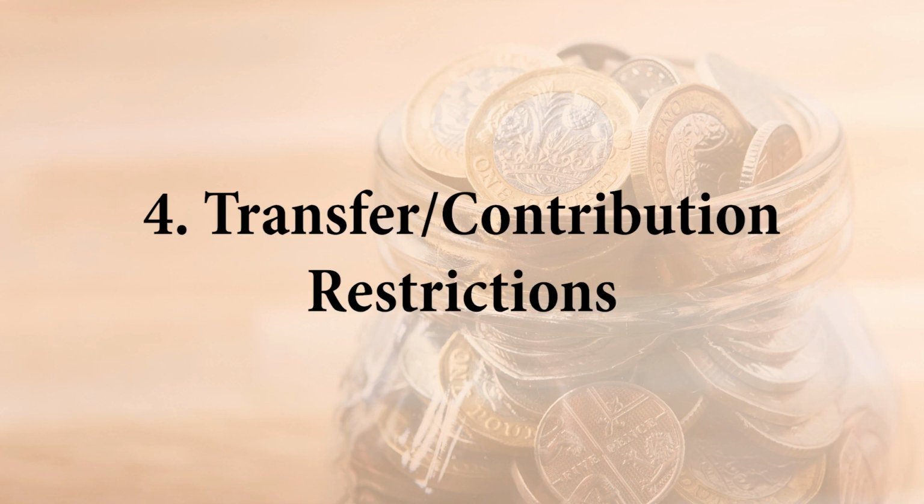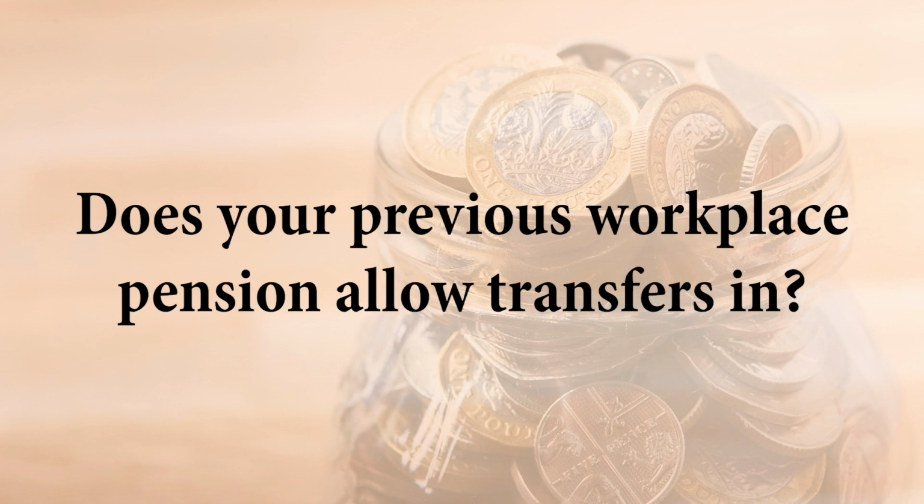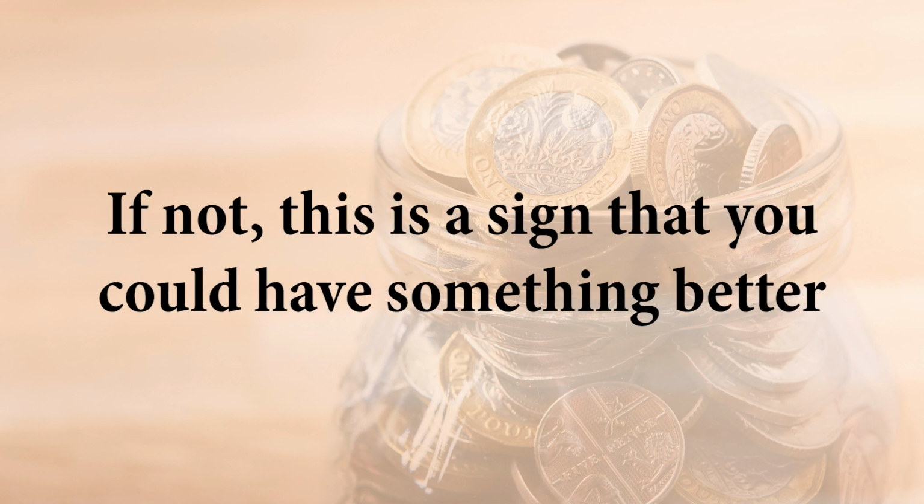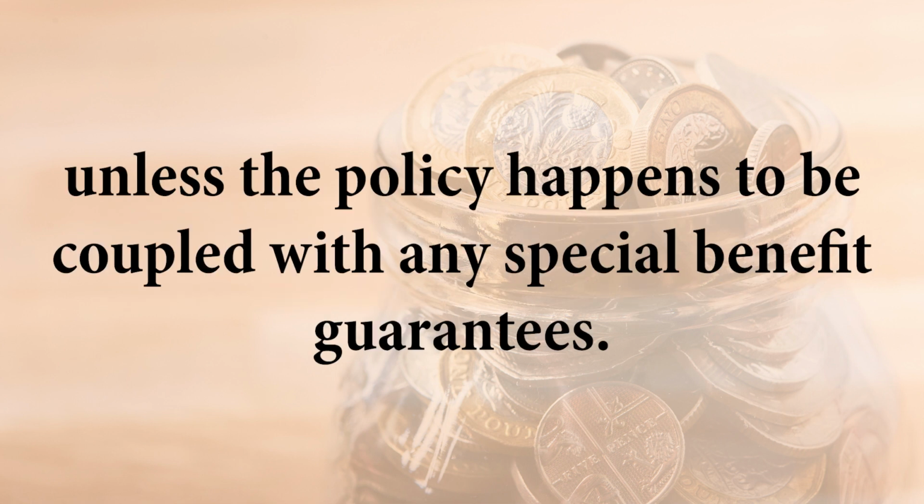Transfer or contribution restrictions, number 4. Does your previous workplace pension allow transfers in? Does it allow you to make new contributions? If not, this is a sign that you could have something better unless the policy happens to be coupled with any special benefit guarantees.